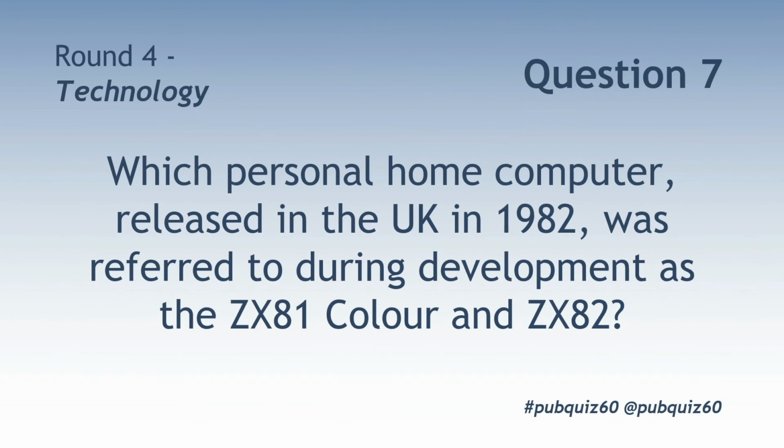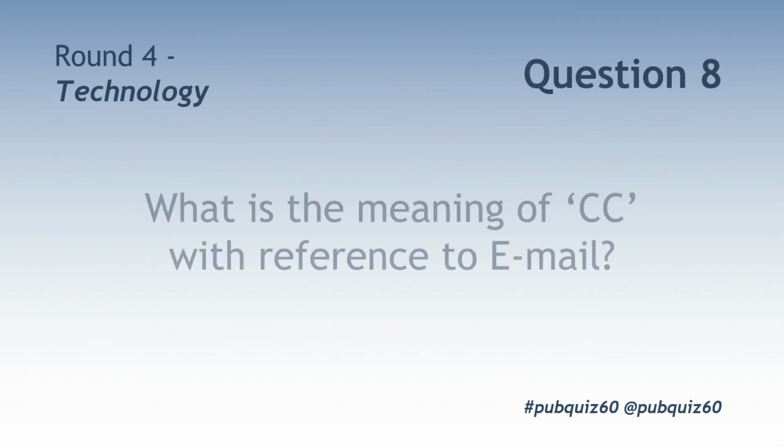So we'll move on to question 8. Reminder, there is a minute at the end of the round as well if any of these you've been unsure on or need to have a bit more thinking time. But we'll move on. So question 8 in technology is, what is the meaning of the letters CC with reference to email? What are the meaning of letters CC with reference to emailing? If you CC someone.